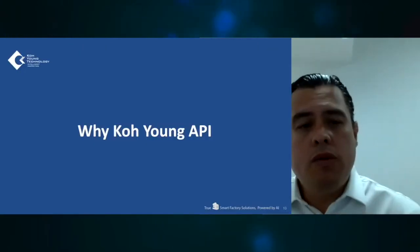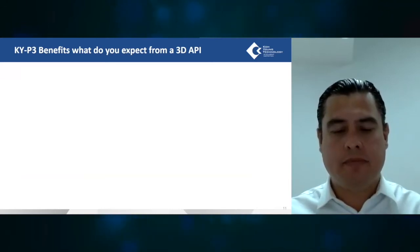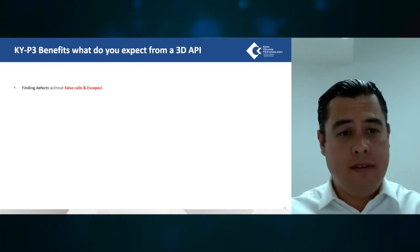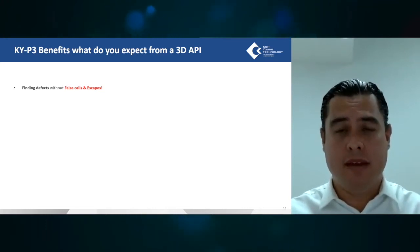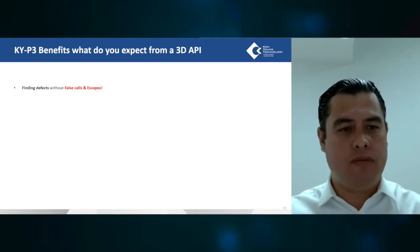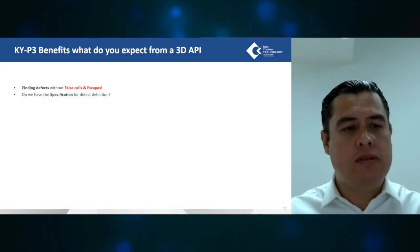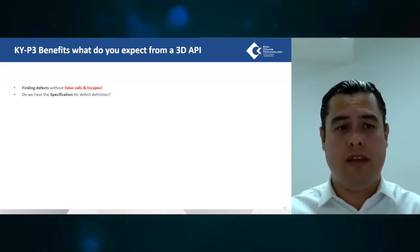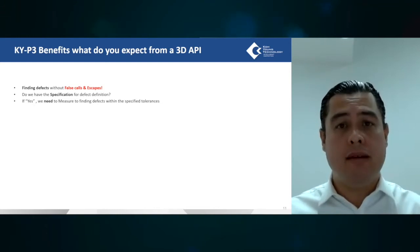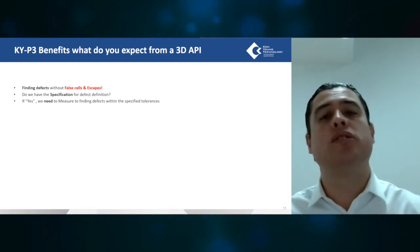Well, why do we recommend adding an AOI system to your production lines? There are very good reasons to add this. The first and the most basic is to find defects without false calls and escapes. This is something that any inspection device, any inspection machine has to offer, right? That's very important. In order to find those defects, we need to have a specification, a definition of what a defect is. If you have that, then your system needs to be able to measure. That's super important because without measurement, you cannot control. You need to measure if you want to control your production.